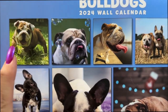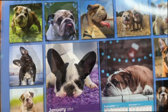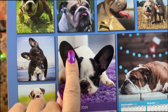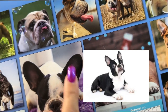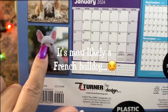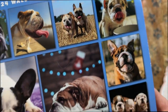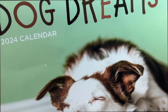It is all different kinds of bulldogs. Boston Terriers used to be called Boston Bulldogs, but so much confusion, they just went to Boston Terriers. And it's hard to tell. This might be a French bulldog because of the rounded ears. Bostons have very pointy ears, but not when they're pups, so it's really hard to tell. I'm going to say this is a Boston just because we have a Frenchie, and we have American Bulldogs and English Bulldogs and just all kinds of Bulldogs. Aren't they wonderful? But Mom found one this year called Dog Dreams.